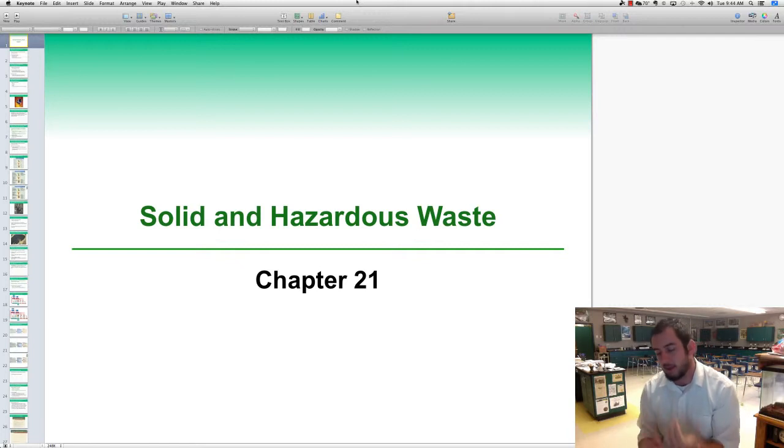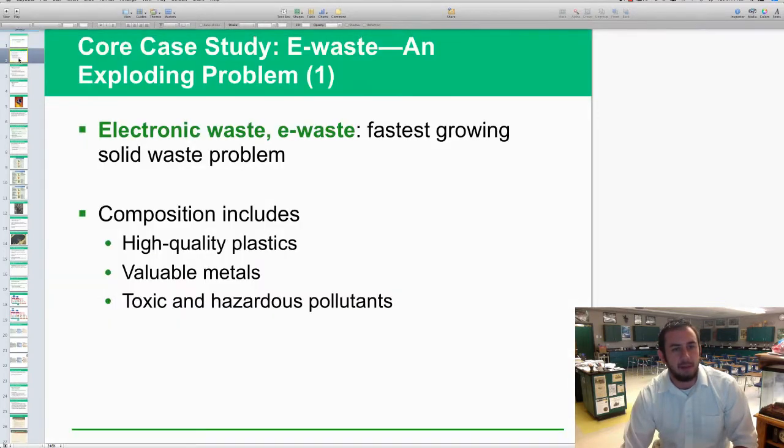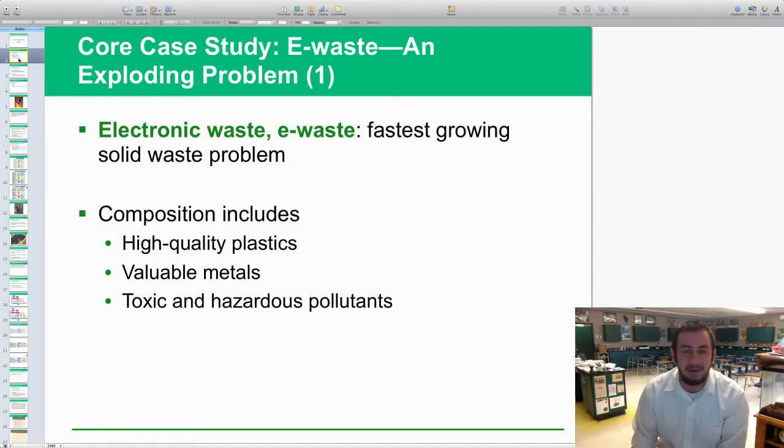So we've talked about air pollution and water pollution, and now we're looking at solid and hazardous waste and how we deal with that. One of the case studies is on e-waste, which stands for electronic waste, and it's been the fastest growing solid waste problem in recent decades because technology has caught on and we're in that technological age where everything's evolving and changing. As new things come out, we all want the newest and the best, so we have to dispose of a lot of the old, and that has become a problem for us.